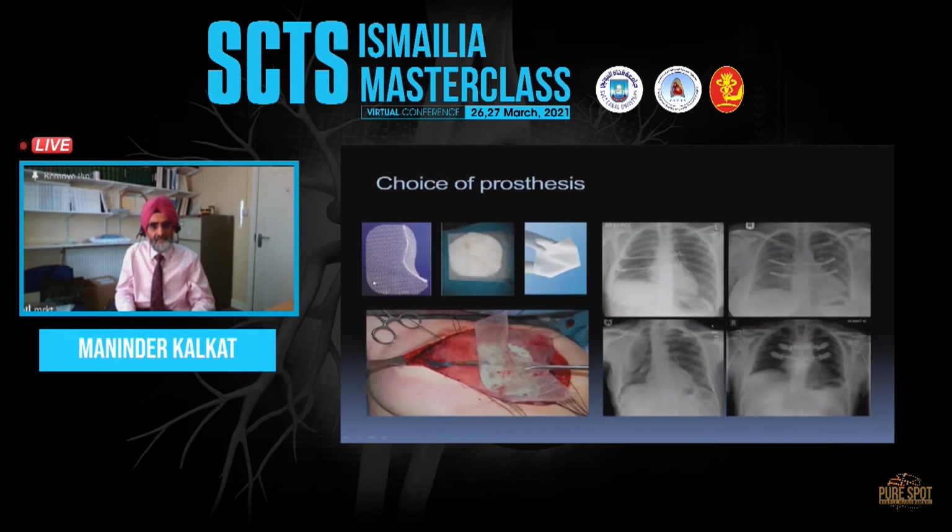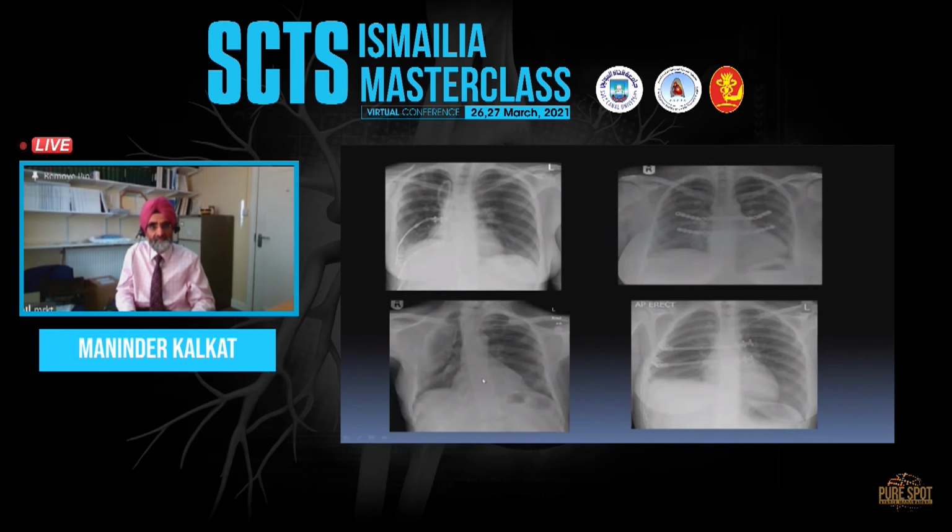So this is the variety of prosthetic material we use. It could just be a mesh, it could be a mesh with cement in a pocket of the mesh, or it could be a biological patch, or various types of metal bars. There are plenty of them available, or you can use a combination of all that. You have a mesh, a bit of cement, and then a bar going through the cement, so a sort of composite graft which you can use. And this is what they look like. You can see that is just cement incorporated in the Marlex mesh, and these are a variety of other bars used.